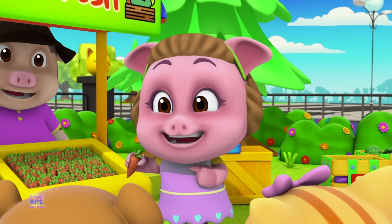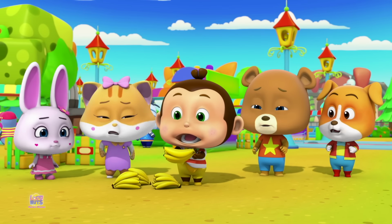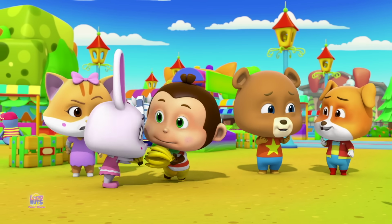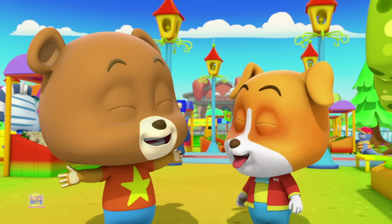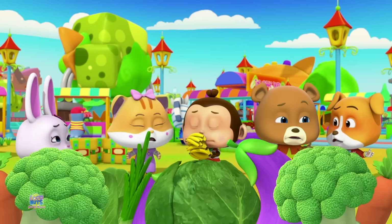Some yummy veggies for dinner tonight. Yeah. Like bananas. Oh, Charlie, bananas are not veggies, they're fruit. Yeah, let's get some peas. Peas? I thought peas were just letters in the alphabet.